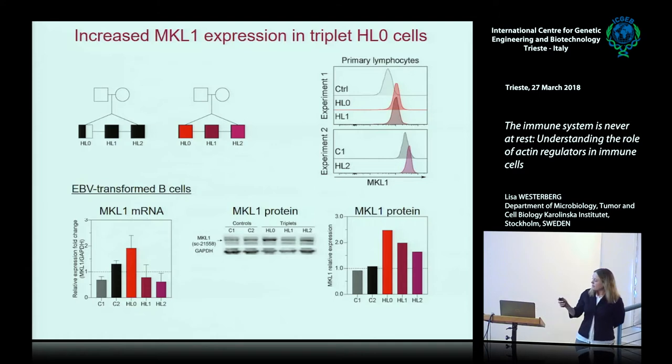Right. So I just changed the color coding here. We made EBV transformed B cells. We have also looked to some extent at primary lymphocytes from the patients. And if you look at MKL1, the patients, HL2 here compared to the control, have higher expression, also compared to this control. I should say, however, that MKL1 is quite a messy protein to look for, so the only way to really see it is by Western blotting.